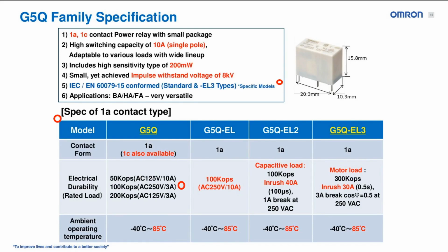And then let's look over here on the right. This is for those motor load applications, the G5Q EL3. So it only comes in one form A open closed relay, but it offers a high 300,000 operation motor load rating for a 30 amp inrush with a 3 amp break at 250 VAC. So for those motor applications around 10 amps, this is the product we look for.